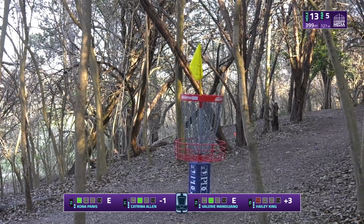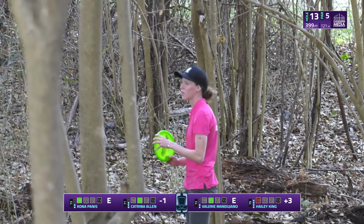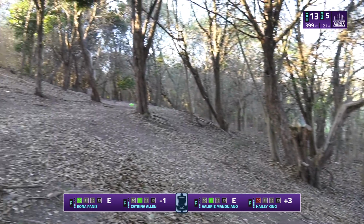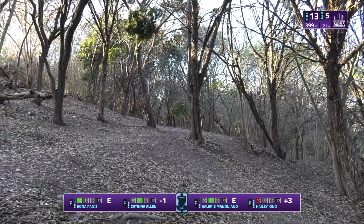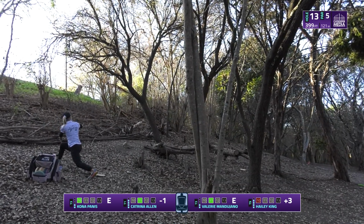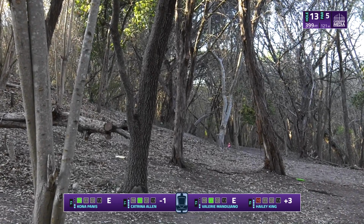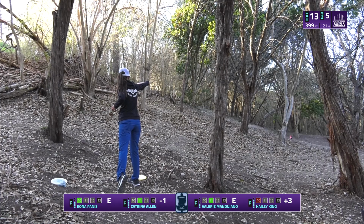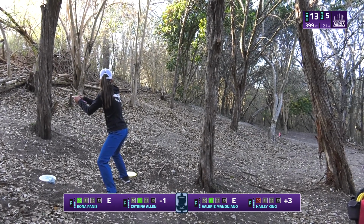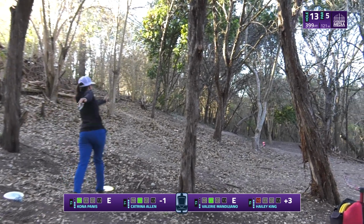Oh my gosh, and here's the putt for 3. Making it look easy. Hailey just pitching up to the middle. Catrina just kept hitting all the trees. She couldn't make those gaps. The gaps were so small. Like the one I'm going for right now, so small.